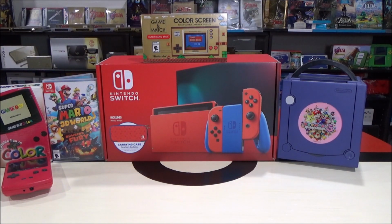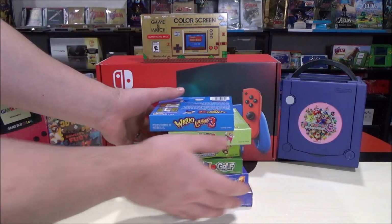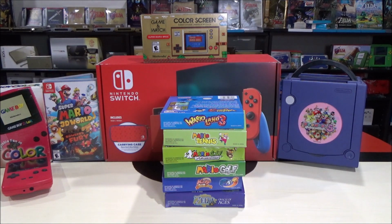The condition kind of depends. So then I bought a stack, a wonderful stack of Game Boy Color games mostly. Game Boy Color and Game Boy. Let me just see if I can make this the right way and just show you the whole stack at once. Boom. So this was available, I found it on Facebook Marketplace. He was selling a whole bunch of games, but these are the ones I was most interested in.